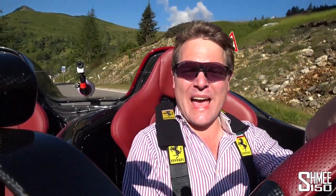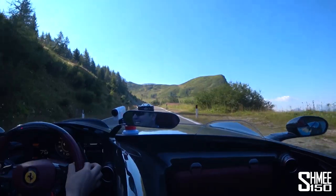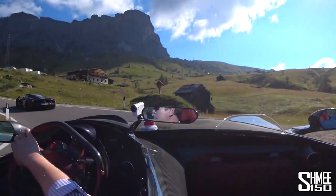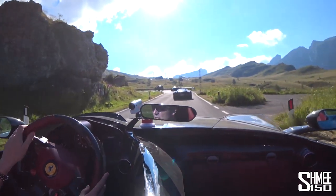Feeling much more open to the elements right now, more than before. Put it up and CT off. This is so dreamy. Like when I lie in bed and I try and have a dream about what I would love to do, it involves something like driving a Ferrari Monza SP2 on a convoy up a mountain pass following a LaFerrari Aperta. And somehow that seems to be what we're doing. Some of these hairpins are a bit tighter than others.